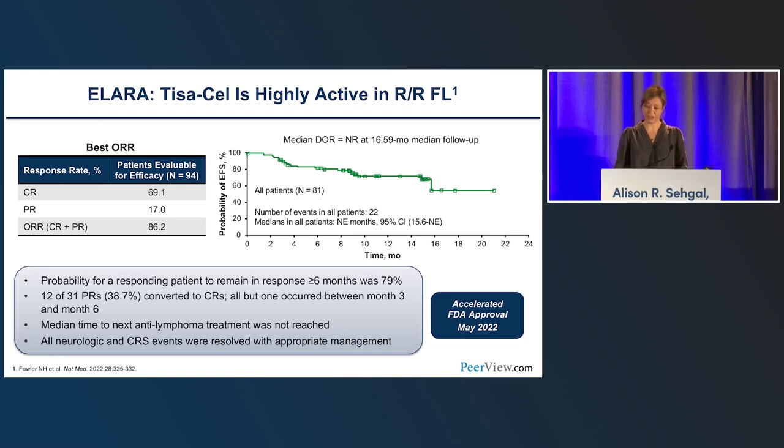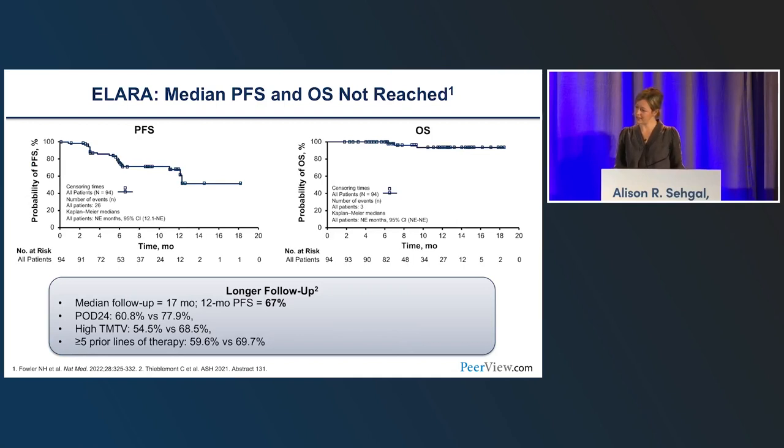And the safety profile was also quite good in this study. This led to FDA approval in May of 22. When we look at longer follow-up, this is published data from Dr. Fowler earlier this year. We see that the 12-month progression-free survival is 67%. Looking at some high-risk groups like progression of disease within 24 months, as well as high tumor volume and multiple lines of therapy, we do see continued benefit in all of these high-risk subgroups, although it's somewhat reduced.